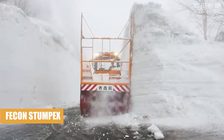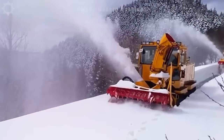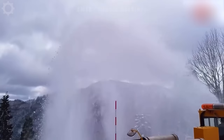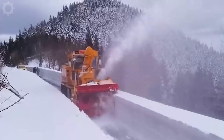Propeller snow blowers play a vital role in clearing snow on the Corinthian side of the High Alpine Road, which is buried under up to 20 meters of snow for about 6 months each year. Snow removal has been a major challenge since the road opened to traffic in 1935. But the introduction of milling rotor snow blowers in 1953 made the process much more efficient and effective.